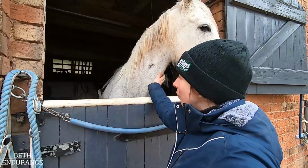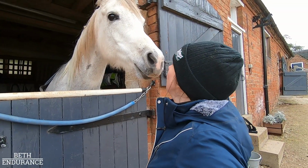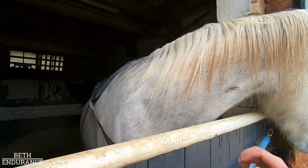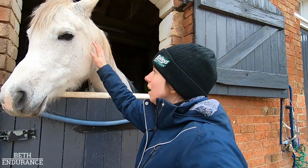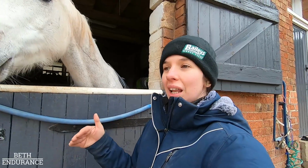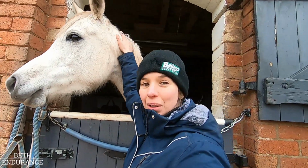Back from work. I have just finished working Estrid. She's got her massage pad on at the moment. We just did some lunging over poles and did a little bit more groundwork, focusing on changing pace to my voice, like slowing the trot, quickening the walk, stretching out, and actually she did really well.